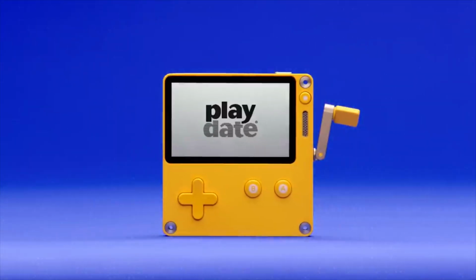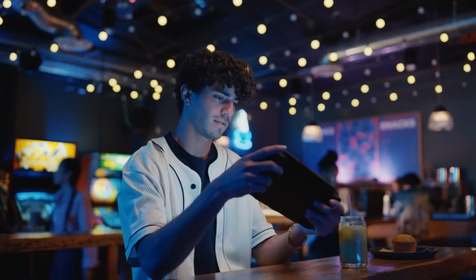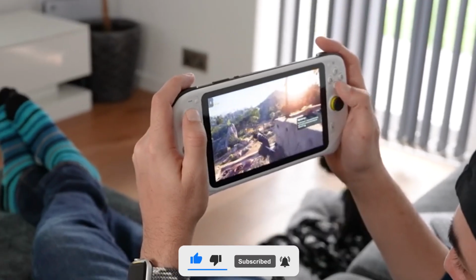From pixelated legacies to future-forged dreams, this is the year handhelds break free. This is the year gaming escapes the screen, the living room, the expectations. This is the year it fits in your palm and explodes in your soul.